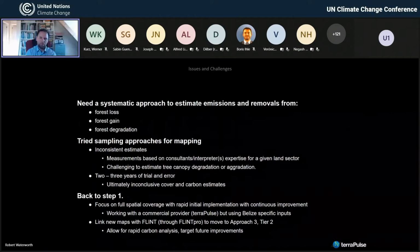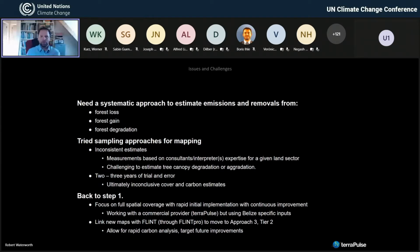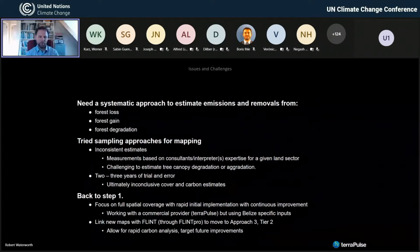But Belize clearly had a policy need, and that was to come up with a good systematic approach to estimate emissions and removals from forest loss, forest gain, and forest degradation. And those are going to be pretty common across many of the participants on this call, so I'm not telling you anything new there. Now, Belize spent a little while using different mapping processes, different sampling approaches.